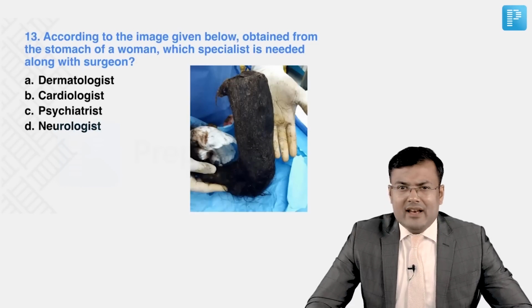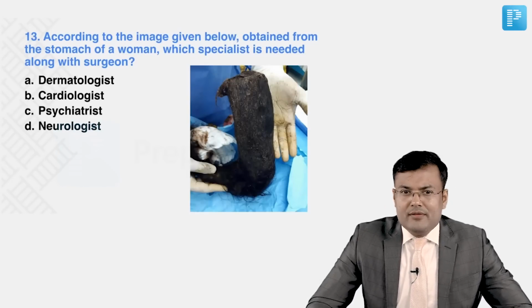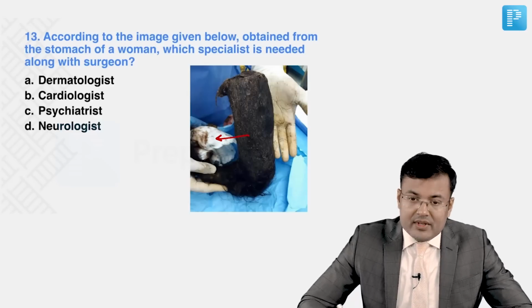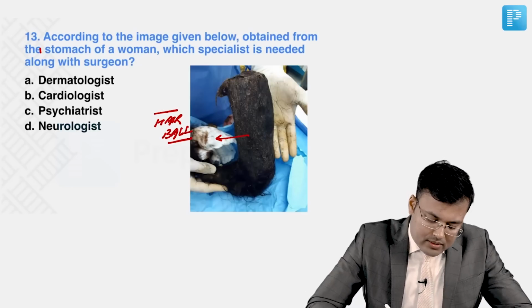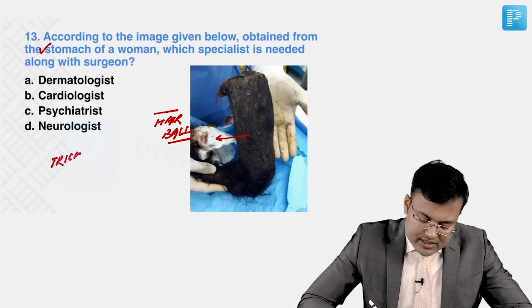Question number 13, another repeat question. According to the image given below obtained from the stomach of a woman, which specialist is needed along with the surgeon? You tell me, what is this? So this is a hair ball, and this hair ball was removed from the stomach of a woman. What is the name of this condition? So the name of this condition is trichobezoar.